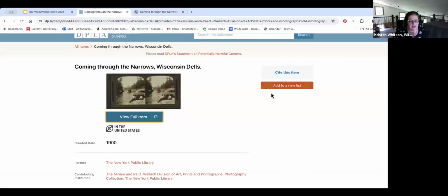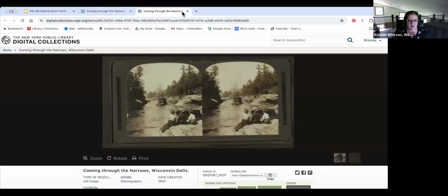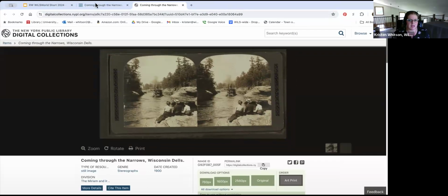I also want to point out here that in DPLA, in Recollection Wisconsin, and then also in DPLA, when a researcher clicks here on View Full Item, it takes them to the original content partner's item. So that means that the content partner gets the traffic, the website hits for this item for researchers who are coming through. And that's a good way of explaining how Recollection Wisconsin does what it does, which is that we're really an access point, a one-stop shop for discovery. But not only do we not hold the digital items, we pass the traffic statistics right off to the content partner, if that makes sense.